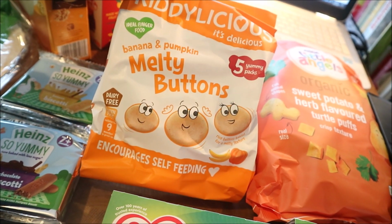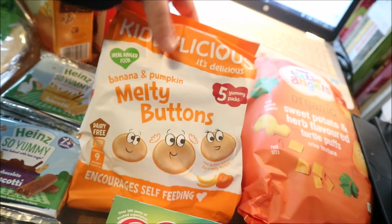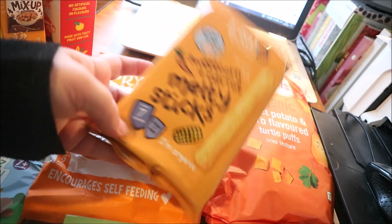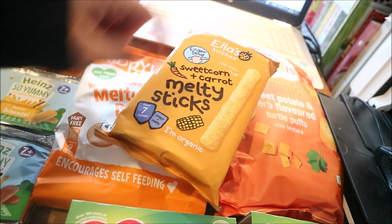These are Melty Buttons, banana and pumpkin by Kiddylicious. So we'll see what they're like. Some sweet corn and carrot melty sticks by Ella's. He really likes these. He has all different flavour ones of these. These were the ones on offer today. All of this was on offer.